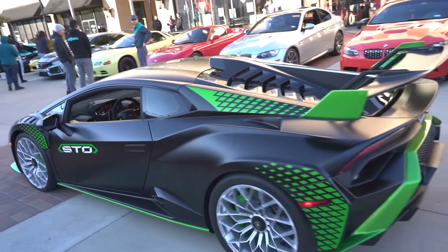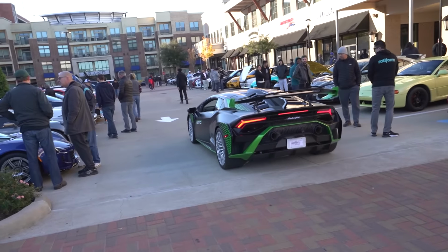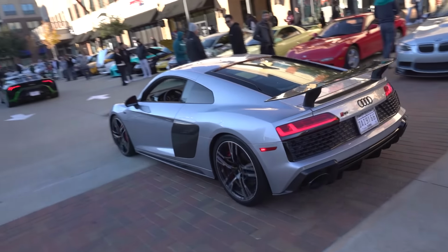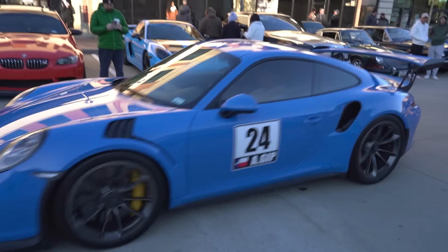The absolute pinnacle of Lamborghini racing. Got the roof scoop, man, the big wing. We're gonna have to check that out when it parks up. Man, what a squad.